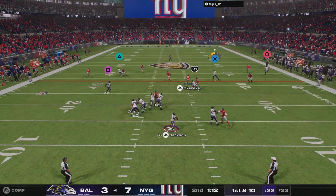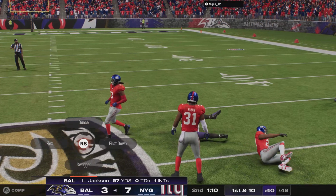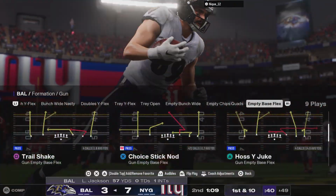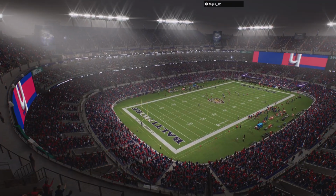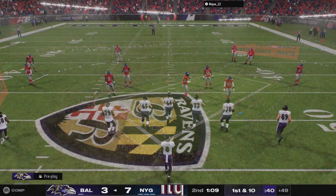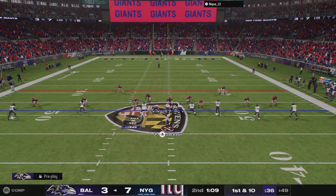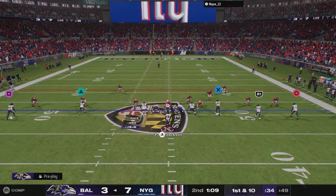Throwing Jackson. That's downfield, and he's got Andrews, his tight end. That pickup good for 29 yards. Now a timeout here by Baltimore. That's going to be their 2nd. And they'll have a chance to talk things over after picking up that first down.